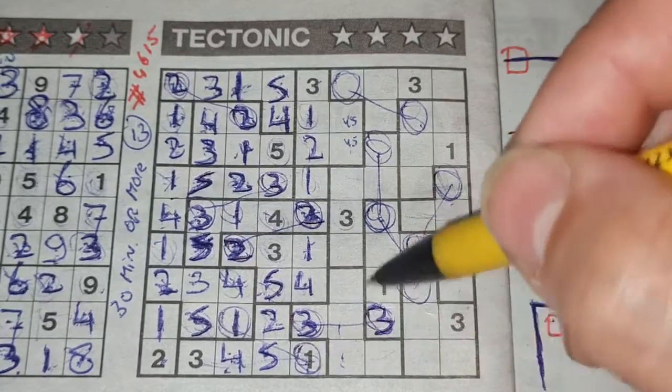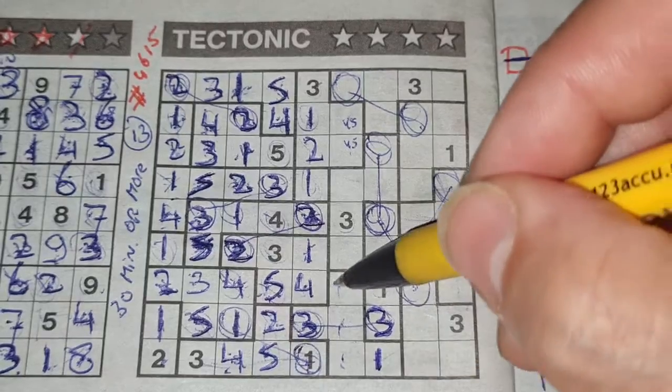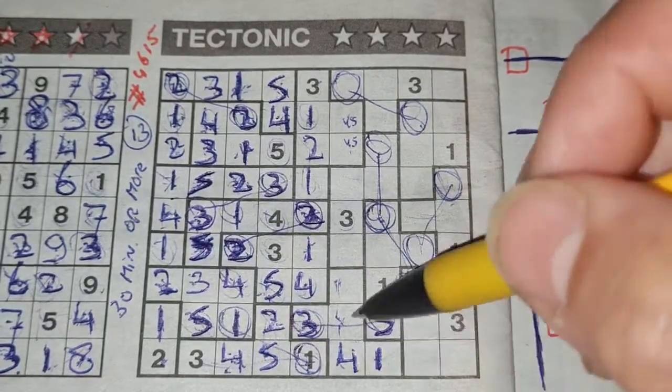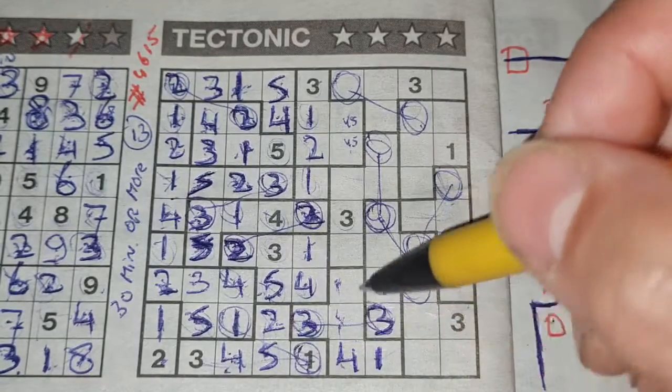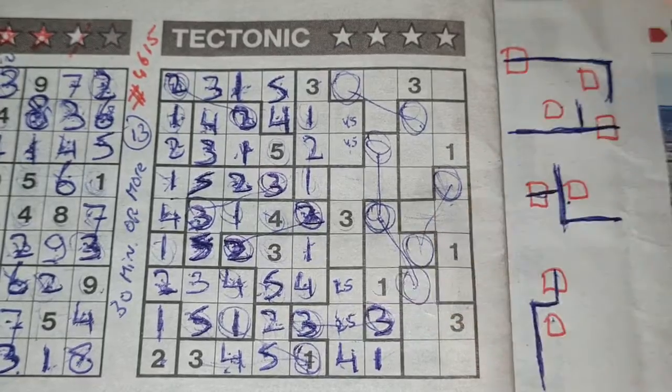These 2 boxes can be 1, those 2 boxes can be 1, so 1 box left for the 1 should be here. These 2 boxes can be 4, so 1 box left for the 4 should be here. 2 numbers left in this area for numbers 2 and the 5. Let me mark those 2 and the 5, 2 and the 5.